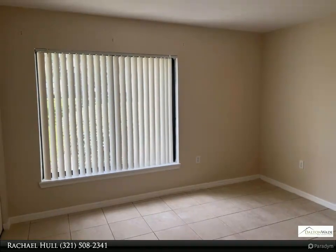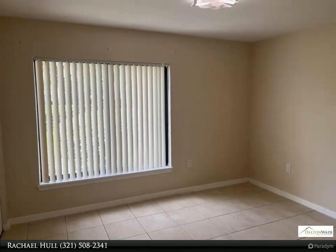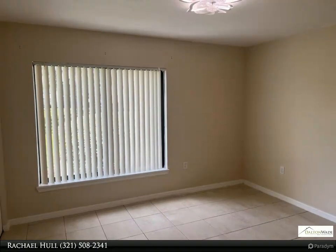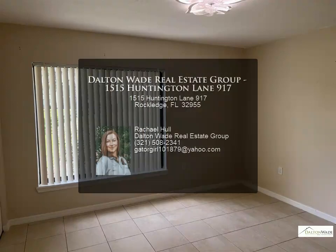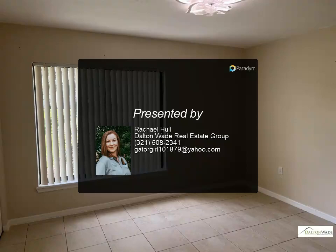Sit on the screened-in porch and enjoy your morning coffee while enjoying the peace and tranquility of the Florida lifestyle. The monthly fee includes cable TV, water, sewer and Pest Company Pest Control, making this relaxed lifestyle come to fruition.